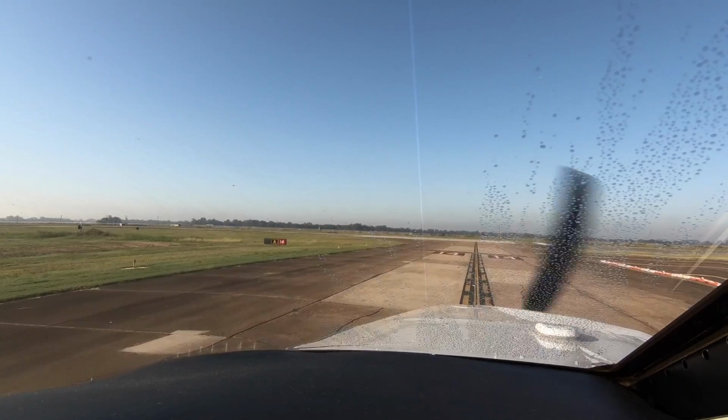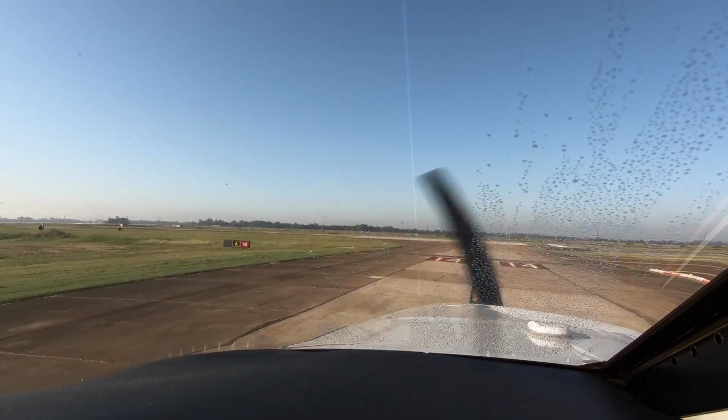Tower, Malibu 4 Delta Tango's ready to go 14. Number 1, 4 Delta Tango, on departure fly on course, runway 14, wind 140 at 5, cleared for takeoff. Cleared for takeoff, 14 and on course for 4 Delta Tango.